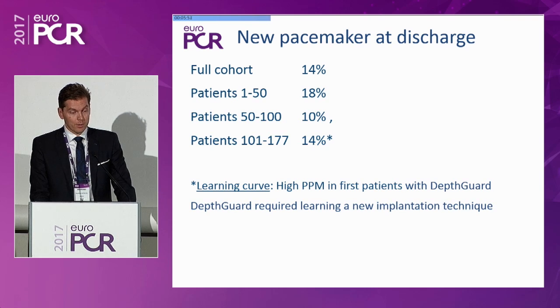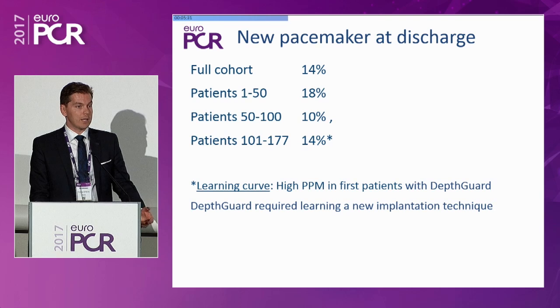In the full cohort of 177 patients, we have 14% pacing rates. And if we divide it into the different groups, among the first 50 patients, we had 18% pacing rates. And that's when we're using the classic approach of expanding the valve in the LVOT and then pulling it back into its final position. And then we changed the implantation technique and achieved a lower pacing rate. Among the last 77 patients, we have a slightly higher pacing rate, and this is due to the fact we had 2 new operators, but also we had a learning curve with the depth guard.